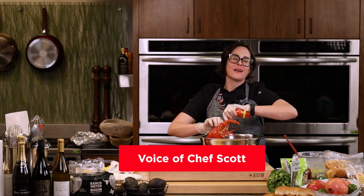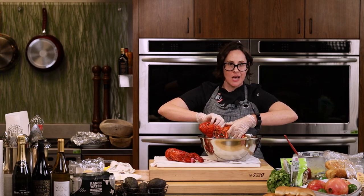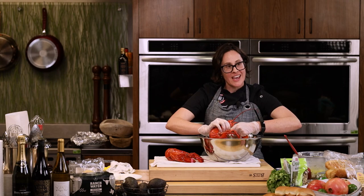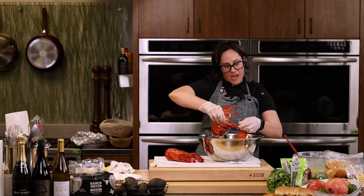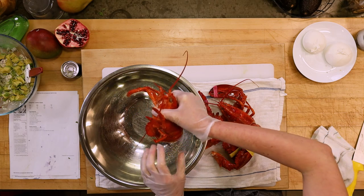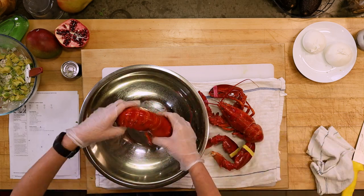So ranch water is sparkling water with a little bit of tequila and some lime in it. And it comes in a really handy-dandy can. It's great for the hot weather or just for waiting for your guests to come over.